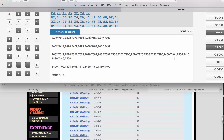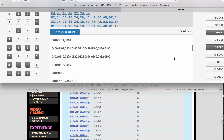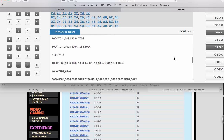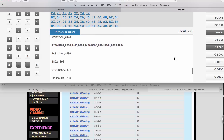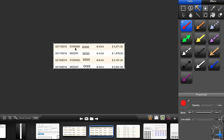All right, so we're dealing with 226 from this example that I put in. Let me just show you the patterns, or the numbers that came out. These are the inverted numbers, just in case one of these is the winner, so you can take credit for it. And let me show you something else before I end this video. This is from the New Jersey Lottery website, but these patterns work on any state lottery website.